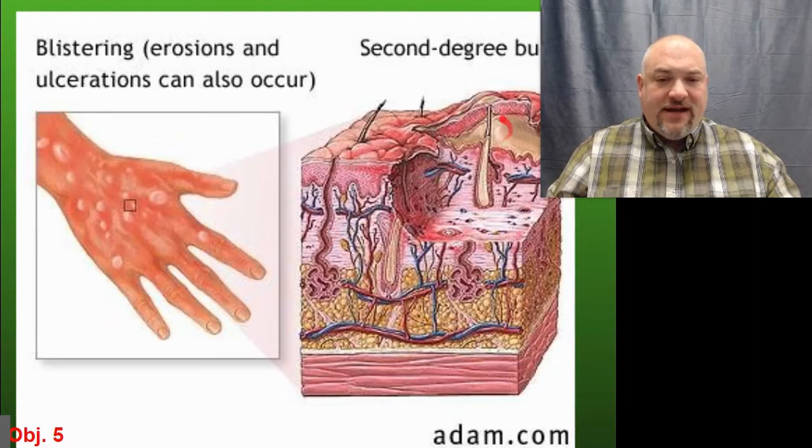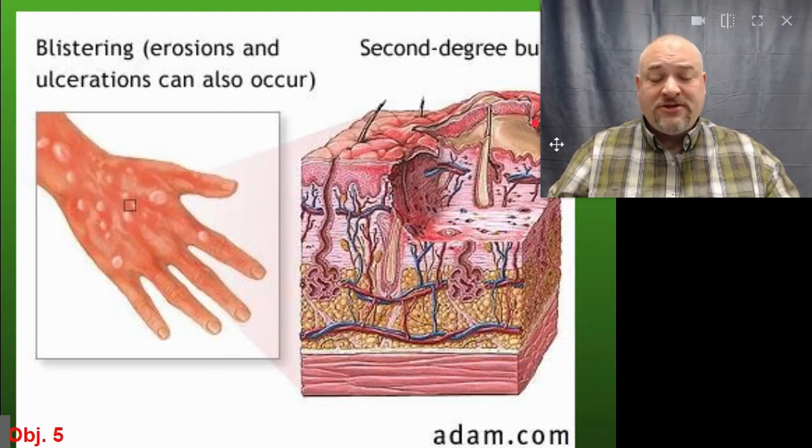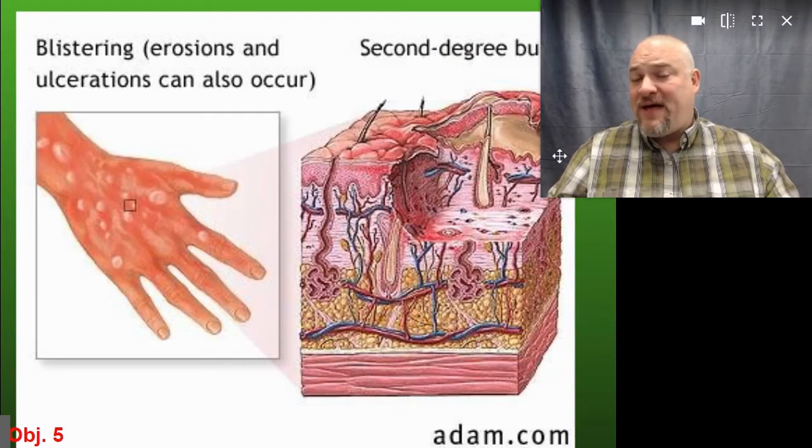This blister right here, guys, you still have epidermis over the top. It's still keeping out the bacteria and the viruses and other debris, and it's keeping fluid from leaking out of your body, keeping you from getting dehydrated. So that blister, you want to leave it intact as long as possible.